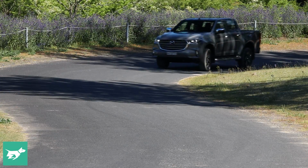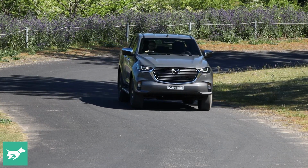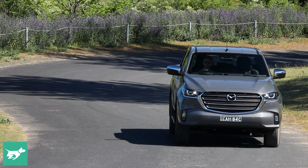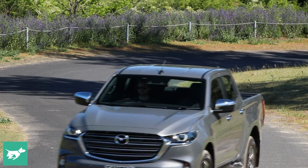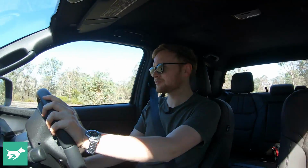Now, the Mazda is actually a little more economical in the real world. We found it used about 8.5 litres per 100 Ks, so a little less thirsty, 10-15% less thirsty than the Ranger 2 litre in the real world, and that's probably a weight thing.